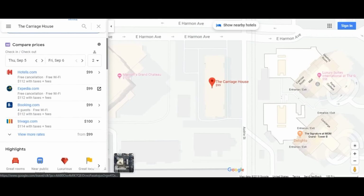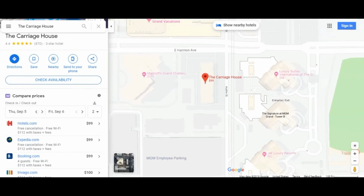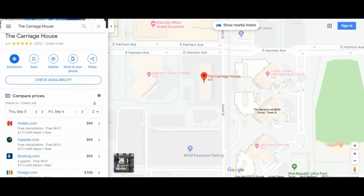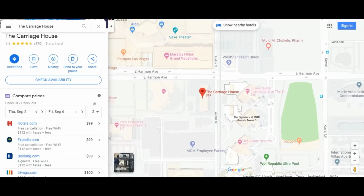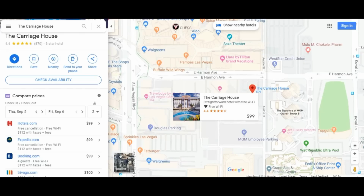And here's the price. Looks like it's $99, $100 or so a night. And again, you're not far at all from the Strip. This actually has kitchenettes in it over here at the Carriage House. So again, this is just 1 block, technically a little bit less. If you guys want to stay here, it's got a pool, has tennis courts.